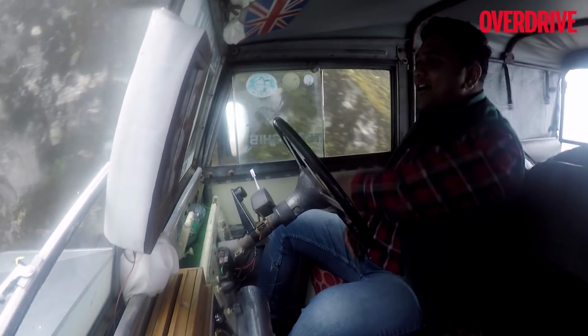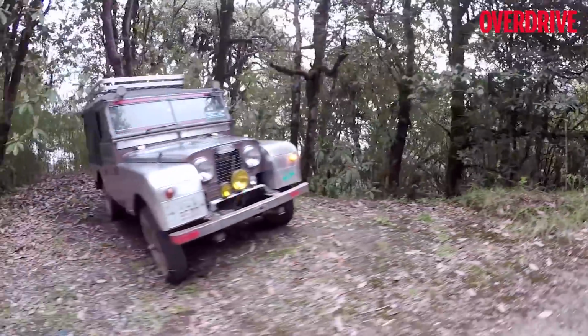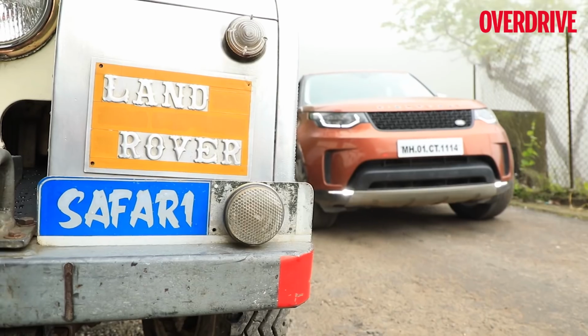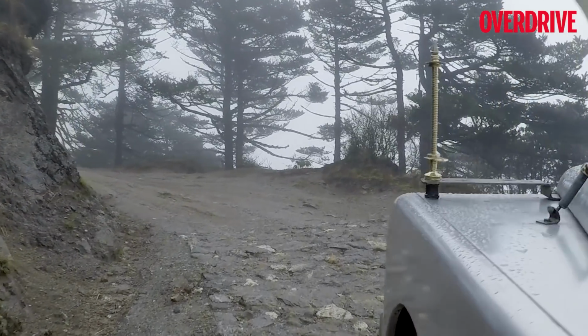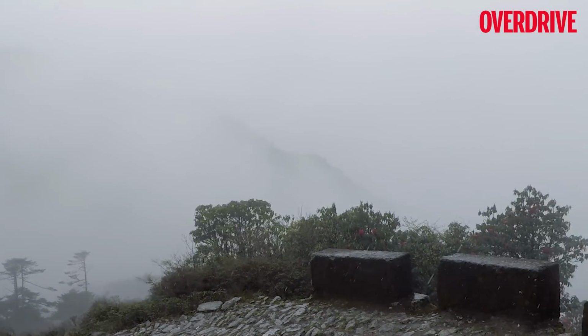And the credit to the success of the Land Rover goes to the Series I. From a sketch in the sands of a beach in Wales, drawn by the Wilkes brothers, to establishing a civilization in and around Sandakphu in India, the Series I and the Land Rovers that followed have forged an everlasting bond with the people who've driven them.